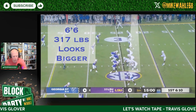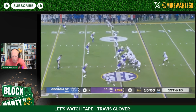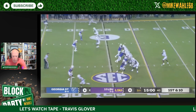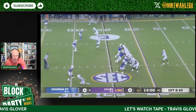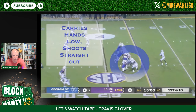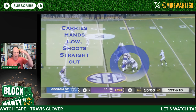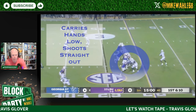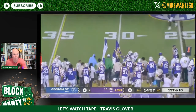This is against LSU. I just showed the first drive. Now, he holds his hands low. Now, some guys are teaching this. You just look at that body position. It's okay. You want to see some changes, right? Carries him low. He does shoot them straight out, but it promotes kind of this high-chested target. So he actually gets kind of pushed around a little bit sometimes for being such a big guy.